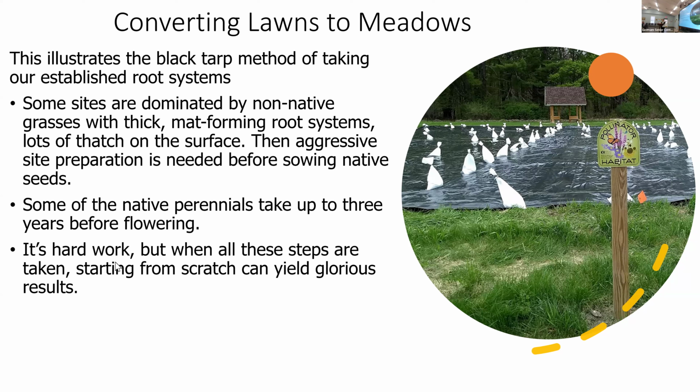And funding is a consideration because it isn't exactly cheap to buy locally adapted native seed, as well as other materials that you need to prepare your site.